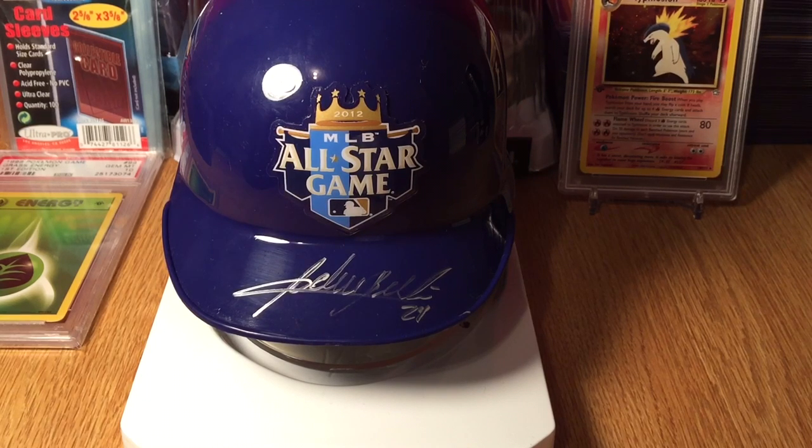Like I said, I will be getting all this stuff graded. Well, not graded, excuse me, authenticated. And yeah, that's actually all I have for right now, guys, as far as my random pickups. Like I said, I should have some more by tomorrow. Hoping so. And I'm trying to think of anything, but I ain't got nothing else to say.